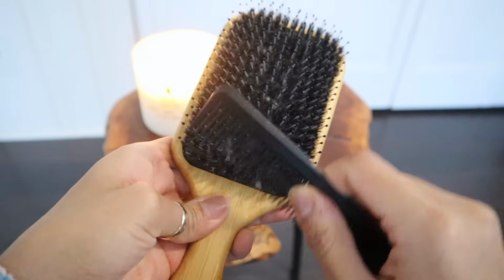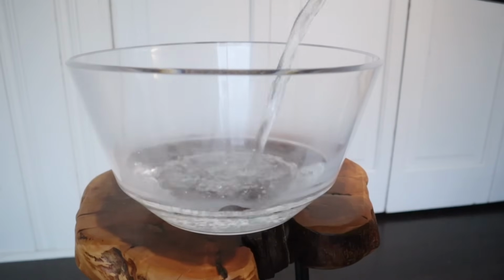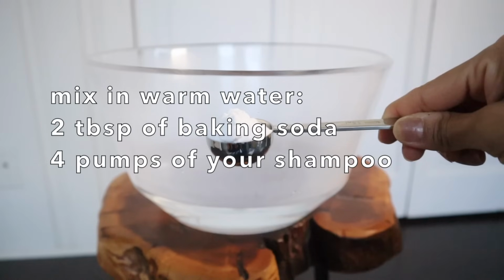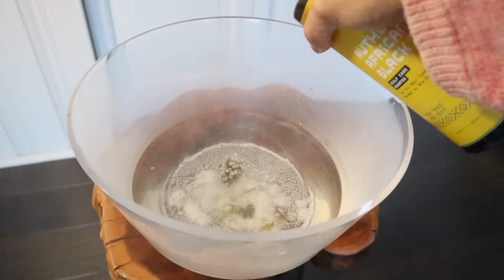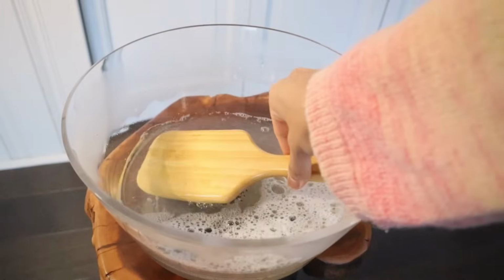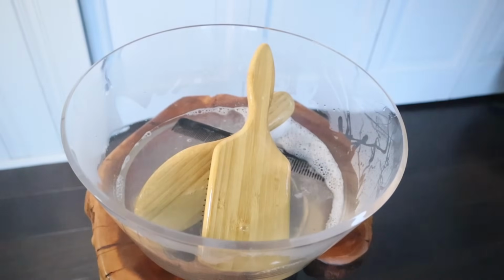So I start by pulling out all the excess hair from each brush, and then in a bowl I let them soak in warm water for 15 minutes in a mixture of baking soda and shampoo, which is going to help to get rid of all the buildup, oil, dead skin, and bacteria accumulated. As you can see, I work that into my brushes a little bit, and I just make sure to get them really soaked in the mixture.